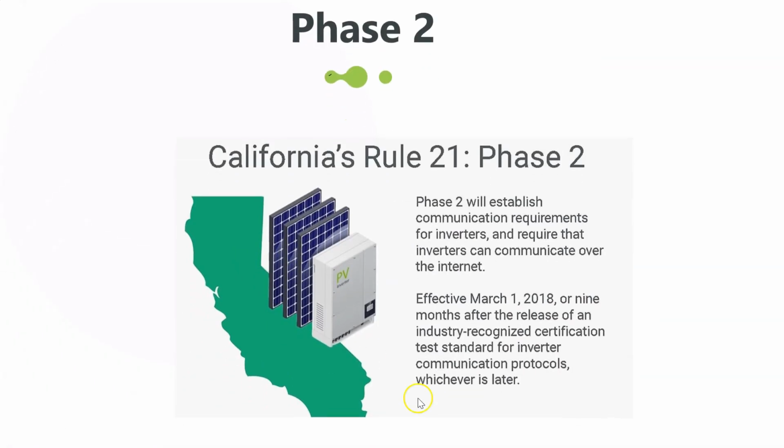Phase 2 will establish communication requirements for inverters. As you will see, phase 2 has already been done currently. Even though the COVID pandemic has ravaged the world, this roadmap is still underway. Phase 2 will be setting standards on how the inverters communicate with each other and with the utility systems. This will be very important, enabling grid managers to eventually make remote adjustments to inverter operations to keep the grid running smoothly. Phase 2 will also require that inverters have the capability to communicate over the internet. However, internet connections for solar systems will not be required at this stage, because it has not yet been determined whether the utilities or the solar customers will be responsible for paying for the internet connections.